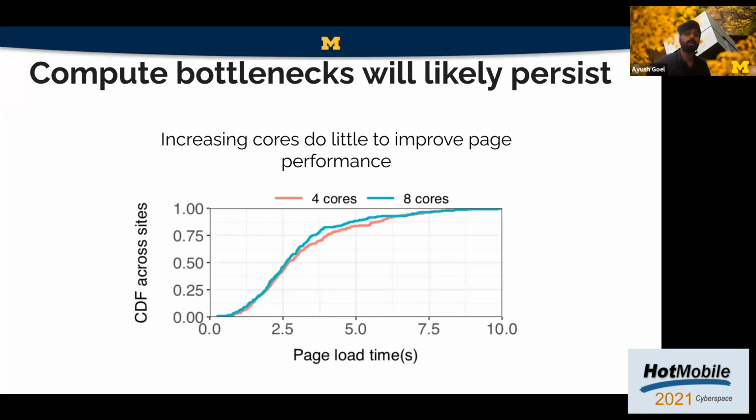Another trend that we notice from a computation point of view is that clearly the computation prowess of flagship phones has been increasing every year, more so in the developed regions. However, this mostly comes from an increasing number of cores. In the past 5 years, flagship phones from Samsung and Google have increased the number of cores from 4 to 8, and more recently 16. However, this increasing number of cores does not really improve web page performance that much.